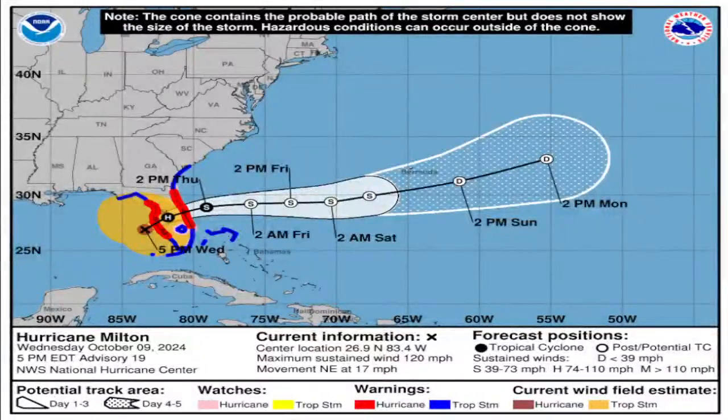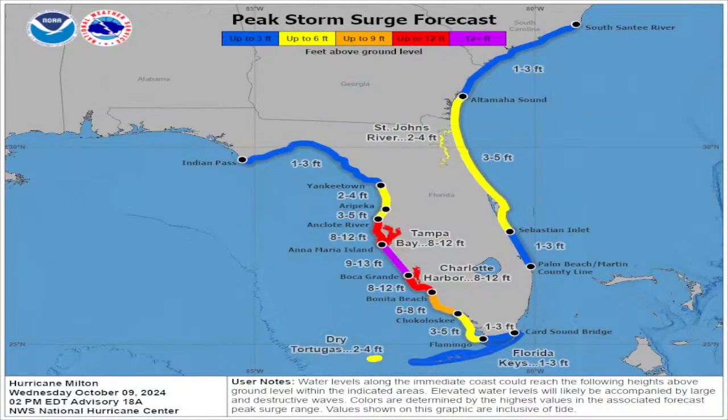But the worst of the storm surge is generally going to be in the eastern, southeast quadrant, where the air is flowing from the southwest and from the south, that onshore flow. So if the center of the storm tracks just over the bay or just north of the bay, then that's a worst case scenario for Tampa Bay as you're funneling all that water into the bay.